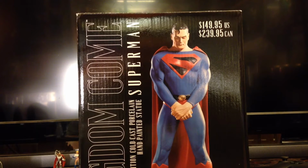It's awesome. So I was like, screw it, I gotta have him. I debated it for a couple minutes, but I was like, no, I gotta get this. And he is a limited edition. There's only 3,000 of them. He's a pretty big statue.